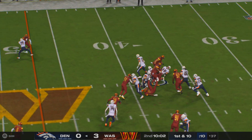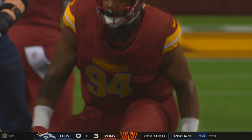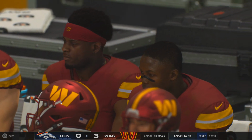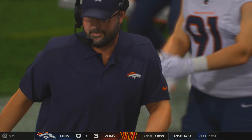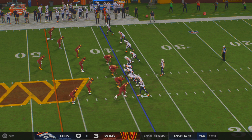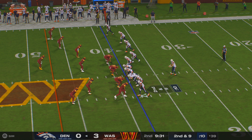Now a handoff up the middle. Harvey, and he's going to be stopped up quickly here. Just a yard up to the 39. Nice run defense presented there, and what I mean by that is discipline. Guys filling the right gaps in the right holes, no one over pursuing, and making a very nice play. Here now, 2nd and 9 from the 39-yard line.